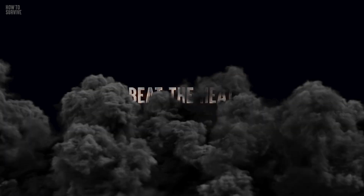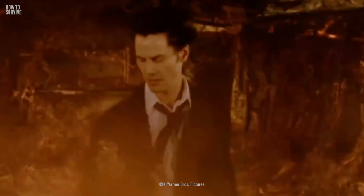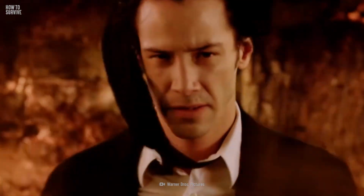Step 1. Beat the heat. Temperatures in excess of 50 degrees Celsius have been recorded in the Danakil Depression. Don't venture there between June to August. The heat would be unbearable.